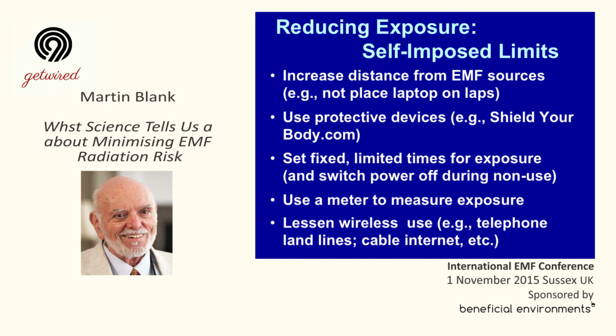A company called Shield Your Body uses protective devices that they even have for lining babies' cribs, or cots, I guess it's called in England. And this can be a very easy way to make sure that you're not getting that kind of exposure in children that are confined to these small cots that they spend pretty much their lifetimes in.